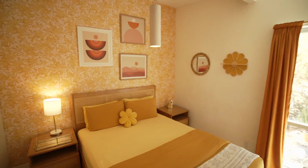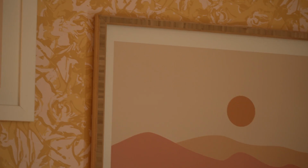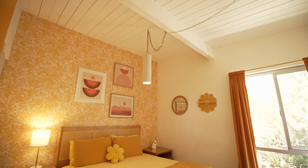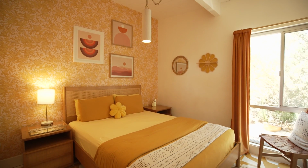It really leans into the yellow, almost has a little bit more of a Joshua Tree vibe than a Palm Springs vibe in here. It's a little more earthy. There was zero lighting in here. And we redid the floors as well.